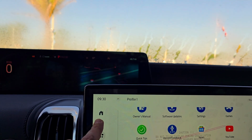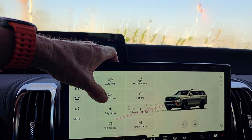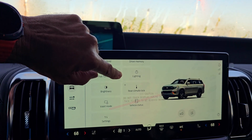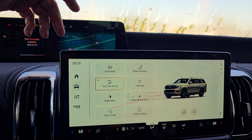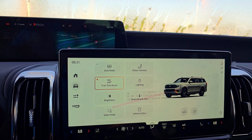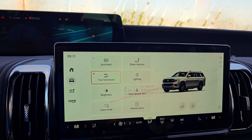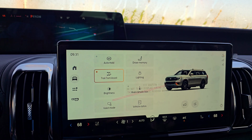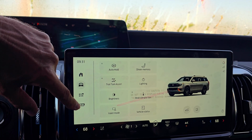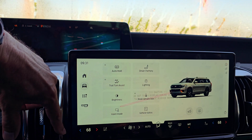Going back to the apps, or going back to the vehicle settings: auto hold, trail turn assist, ambient lighting brightness, valet mode, vehicle status, driver memory, and settings. The trail turn assist, important. Okay, it's available only in four-wheel drive, low or high, so we're not going to do that right now. We don't have a trail, but this vehicle is capable of being taken off the beaten path with the ground clearance, updated suspension, of course, tires, and it has some features such as the trail turn assist to help you navigate off the beaten path. Now, most people probably won't take it, but in case you need to go to a campsite, you can definitely do it with this one.